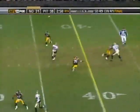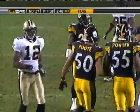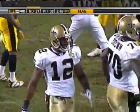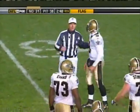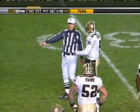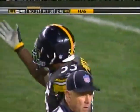Brees steps up and fires. It's caught by Colston. The flag is down. Colston brought down immediately, and a penalty flag is thrown. Yeah, they're going to call offside on Pittsburgh, and it looked like that was a pretty easy call, but it was a late flag that came out. If Drew Brees had known that they had the flag, then you're able to take a shot down the field without any repercussions of an interception.